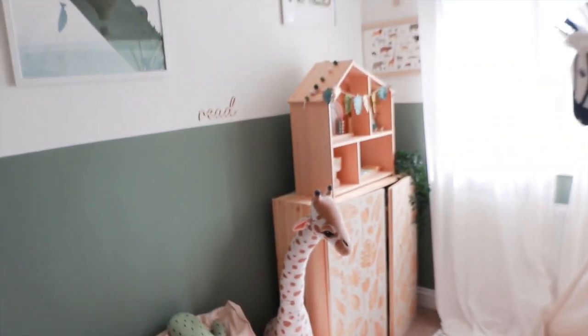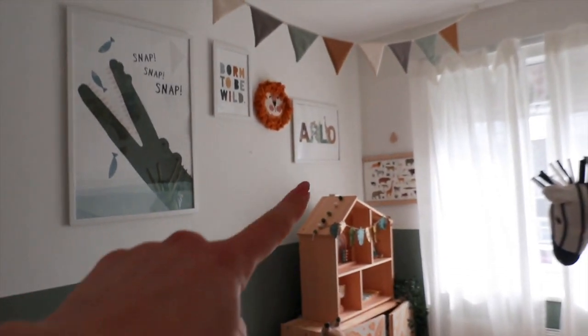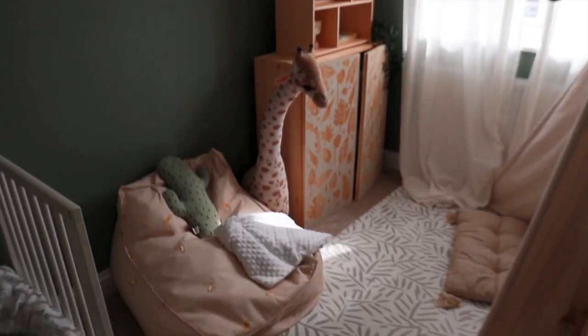So it's basically minimising the space and putting less in it and removing anything that could cause any damage or is breakable. This corner here I'm not really happy with, to be honest, and I do actually want a wardrobe locker in this section, but I can't afford it at the moment.